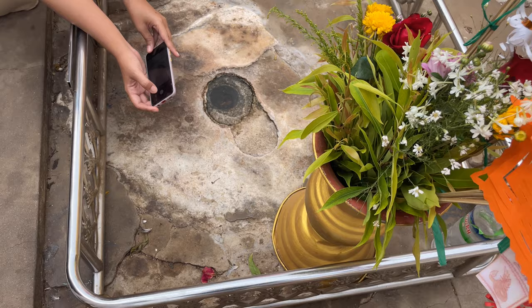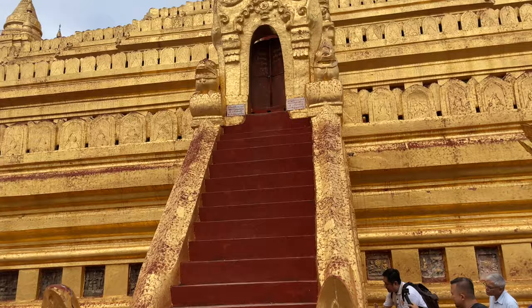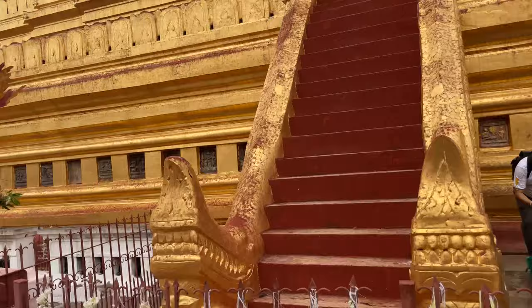I was kind of curious about what this is. What they did right here is they put a hole in the ground and then they put water in it. And what it's for is it was for the king. When the king comes here for the ceremony, he can't look up to the pagoda because of his crown, so he can look down and see the reflection of it in that little deal of water. So they made this special for him just for that one reason.